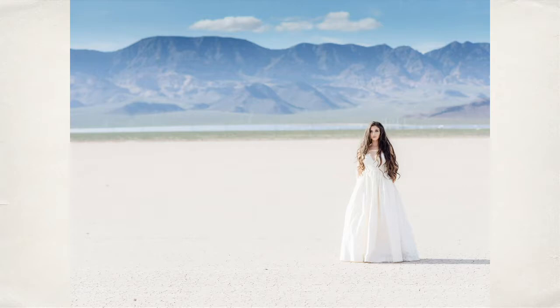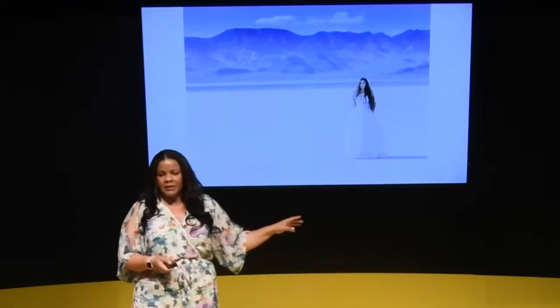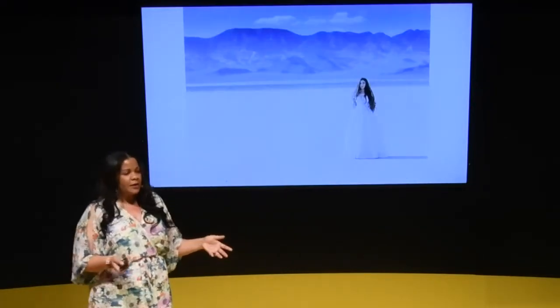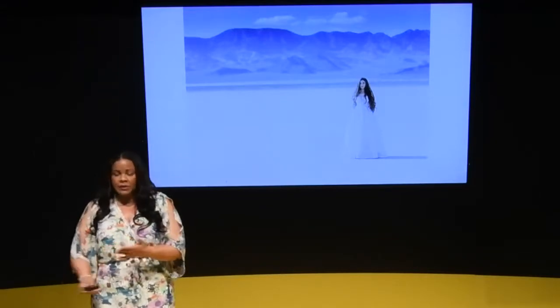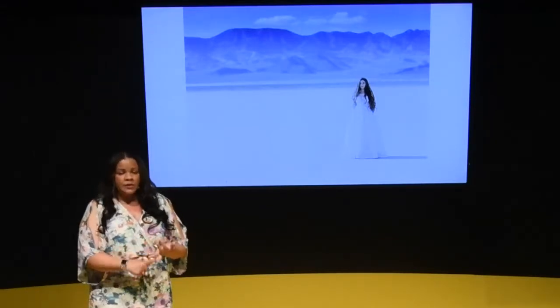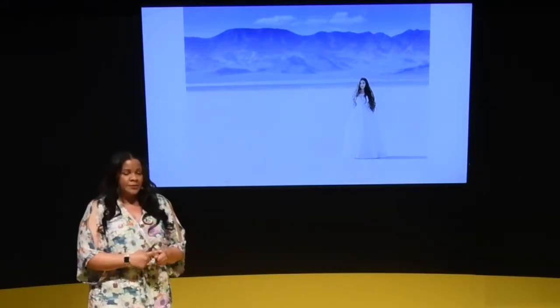Does anyone know to go to the dry lake bed to shoot? We were there yesterday. My whole little crew right there. The dry lake bed. The light out there is perfect. Why I'm telling you about a beach and a dry lake bed is because no matter where you are, you're still doing the same things as when you're walking into the wedding. You're looking at the scenery, the location, the light, you're choosing your lens, and you're being intentional.